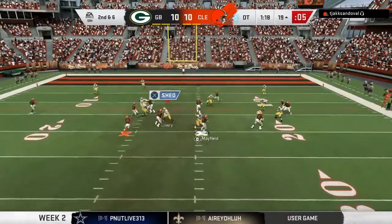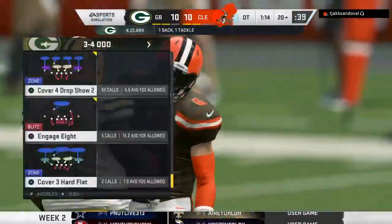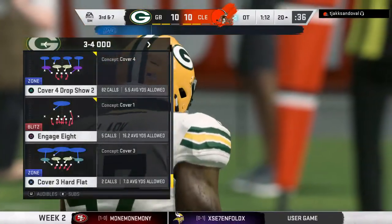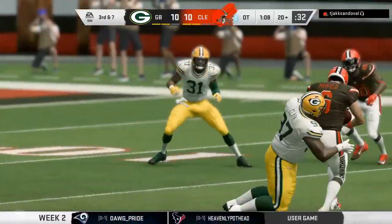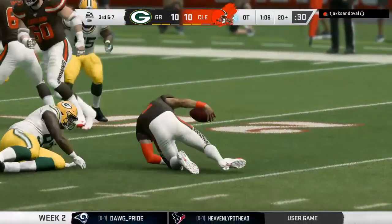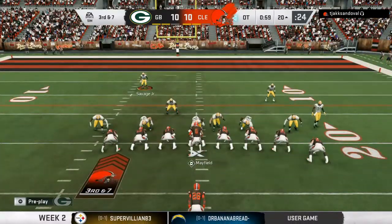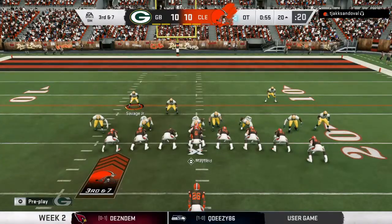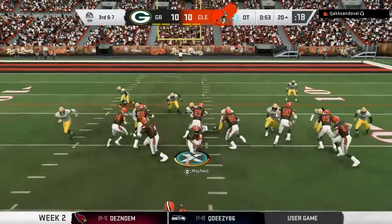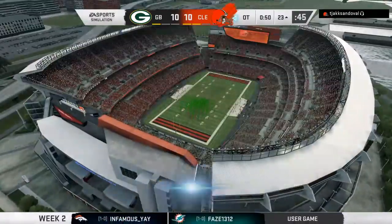Now a fake on the give here as they try the run-pass option. Pressure comes, and down goes Baker Mayfield. They could not contain Kenny Clark as he gets home for the sack. Well, you don't usually get a sack from a nose tackle spot, but we got one there. No, we don't, and a lot of the times in passing situations, they end up off the field anyway. So how happy was he to work his way back to the quarterback and put him on the ground? He's going to end up with a nickname after something like that, some Big Jelly or something like that.